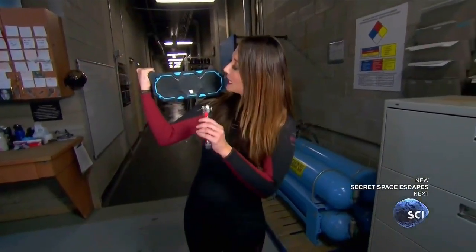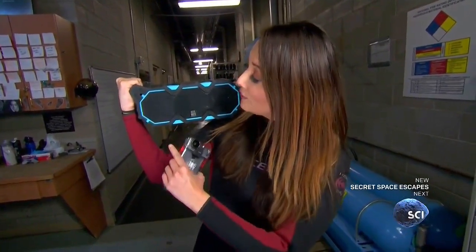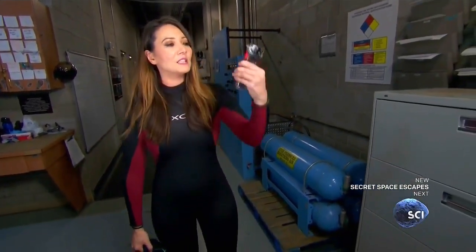This is the Altec Lansing Life Jacket speaker system, and it's really clever. It is shockproof, it is sandproof, and the best part is it floats. I also brought them this. This is the Optrix by Body Glove. And this is very clever.